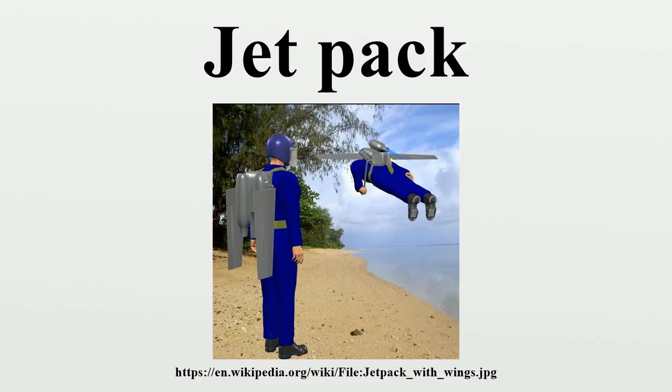RB-2000 rocket belts. This was a successor to the Bell rocket belt. See Bell rocket belt RB-2000 rocket belt. Bell Pogo. The Bell Pogo was a small rocket-powered platform that two people could ride on. Its design used features from the Bell rocket belt.